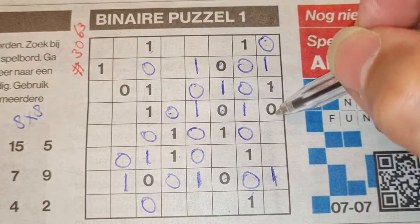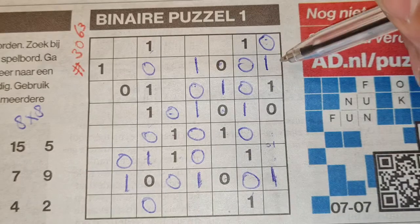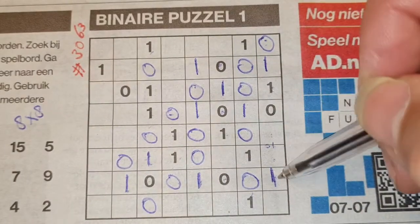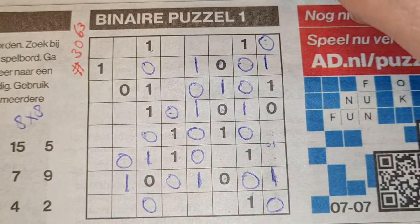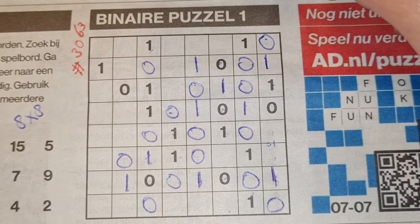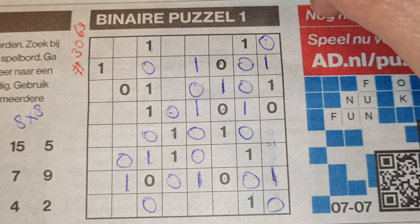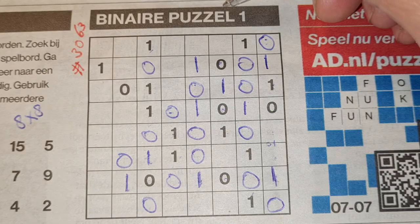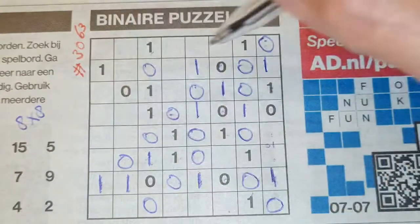And I know between an O and a 1 with 2 empty boxes, there's always an O and a 1 there. So we have the first one, second one, the third one, and the fourth one. So this should be an O. Alright. Can I compare? That's the question. One, two, three, four. 4 O's. So the rest are ones. Alright.